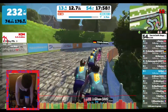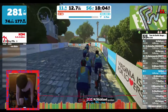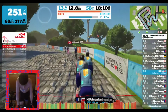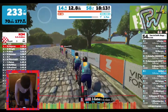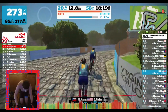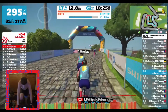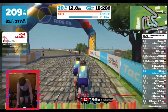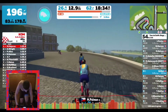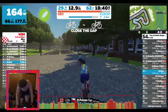This group is completely strung out now. Don't want to fall all the way back through it. 20% dig there. Cobbles are killing me too. Curious to see what kind of power-up we get through here. Hopefully another featherweight. Nice.